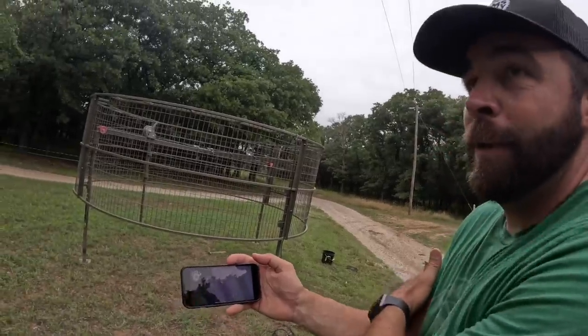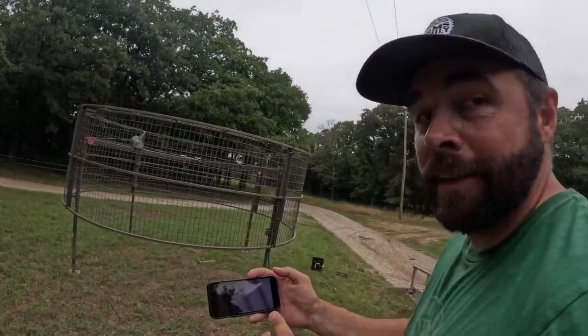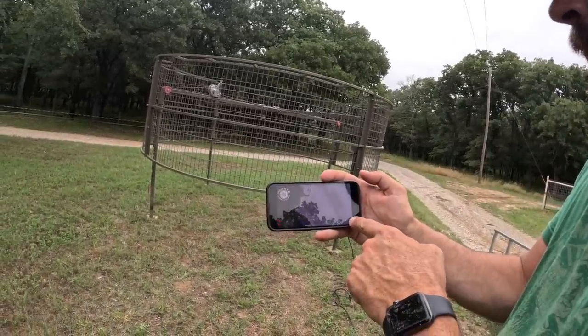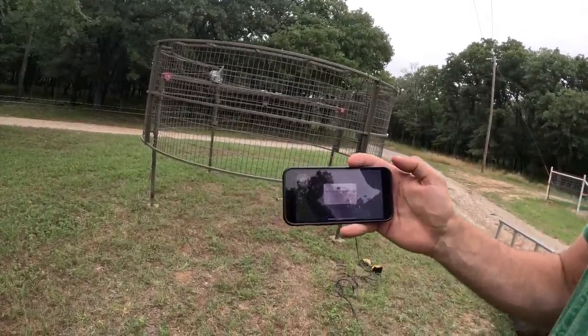I don't recommend a human being anywhere near this thing when it falls because it's pretty violent. That's a lot of weight. So this little button right here, the down arrow, it's pretty common sense, right? Hit the down arrow to say, are you sure you want to drop the trap?